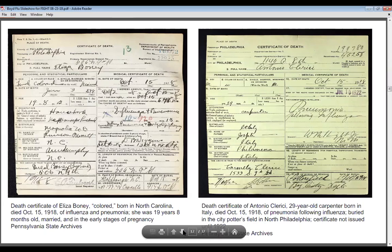So we wanted to do this not just for the data, not just to see which neighborhoods were hardest hit, but to acknowledge these people as individuals. Once you start looking at these death certificates, you can see that they not only give you medical information that someone died of pneumonia following influenza, the amount of time that the doctor spent with them, where they were buried, and so on and so forth. But we really felt, as we started looking at these certificates, that these are stories of people. These are miniature capsule lives of people who are not in the history books.